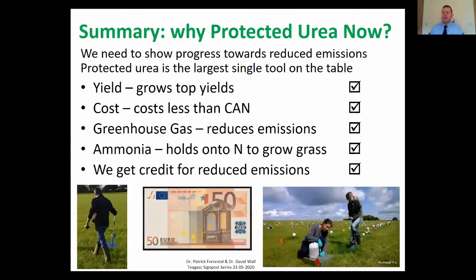So very finally then, in summary, why protected urea? Why now? As Patrick has said, we need to show progress towards reducing emissions. Protected urea is the largest single tool that we have in our arsenal or in our tool bag, and we need to avail of it. But how do we do that? We need to use and try to introduce protected urea into fertilizer programs.